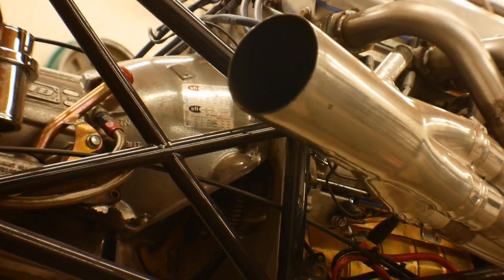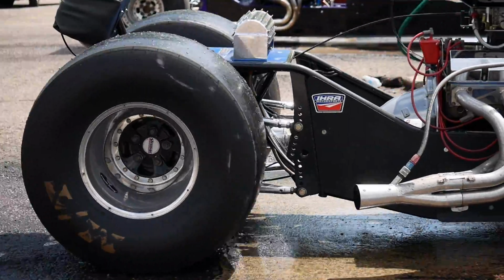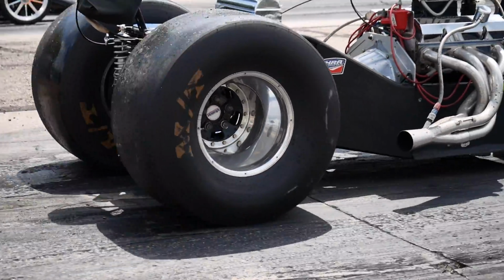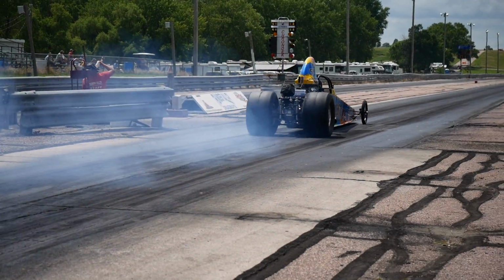Long Motorsports out of Mitchell, South Dakota put together the Powerglide transmission in the car. That is turning a set of 456 gears, as well as some 15-inch American Racing wheels with a set of Mickey Thompson 33 by 16.5 15-inch slicks.